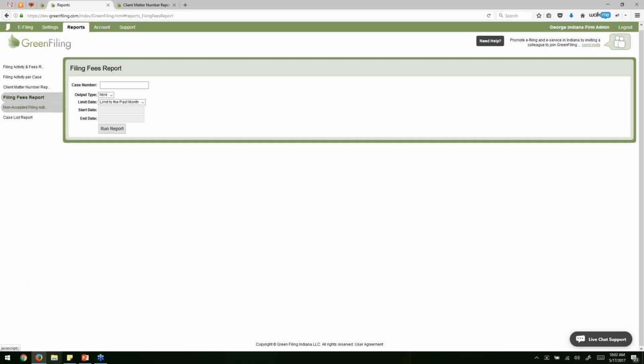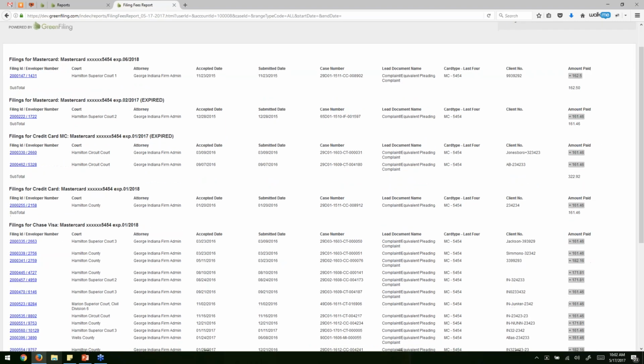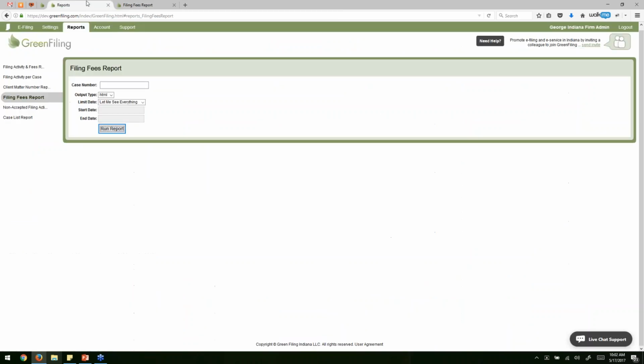We also have what we call a filing fees report. This report is just going to show you any filings that actually had court fees associated with them. So anything that had a $0 fee would not be shown on this report. And then what we do is we group the report by the payment account that was used. So this is probably the most useful report to use to reconcile fees against your credit card. So for this payment account that was used, here's all the filings that were submitted. You can use this section here to reconcile all the fees that were charged against this credit card. So that's the filing fees report.